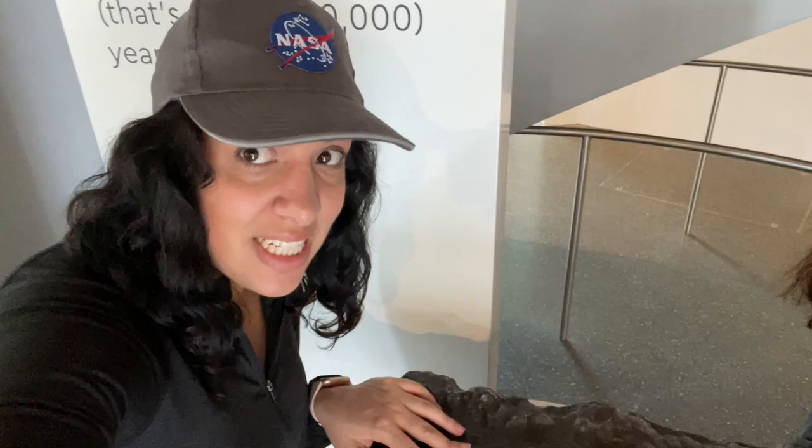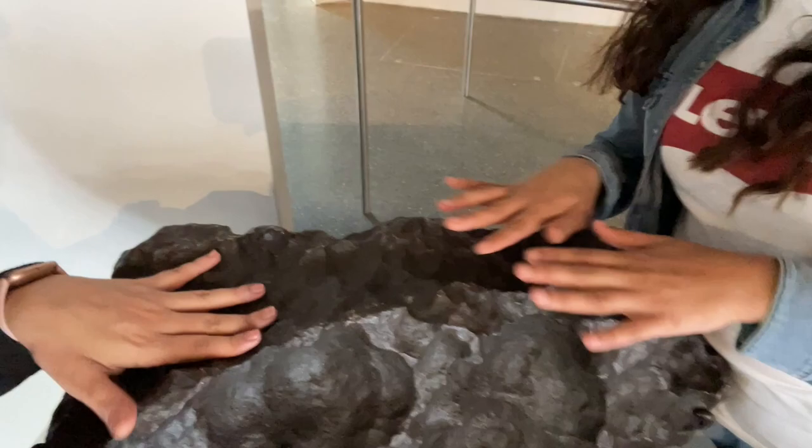Wow. You've got to come and touch this. It's like epic. Yep, do it. I can't believe I've touched it. I didn't know this is what I was going to expect when I came here. And we're literally both touching it right now.